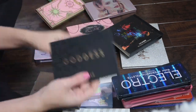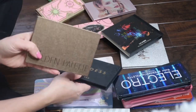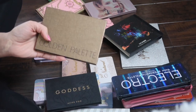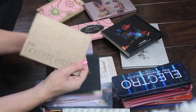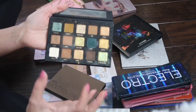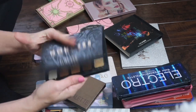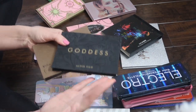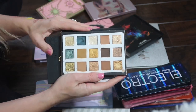A lot of you guys have said, is there a big difference between these? The only difference I truly could find was the colors in the CColor palette were, to me, a bit closer to the Natasha Denona Gold palette, and they're pressed a bit firmer. The Goddess palette, very comparable, very similar, but they're pressed a little bit softer. So I think it just comes down to, do you want to spend a little bit more money on it? Do you like that softer type of pressing, or do you prefer a firmer pressed powder?